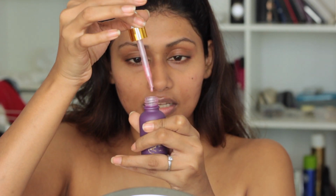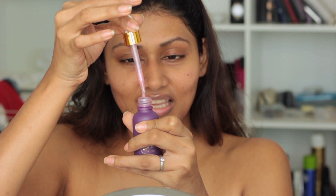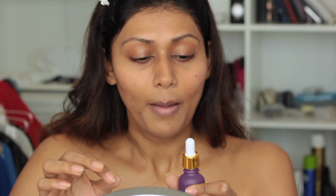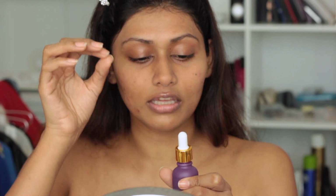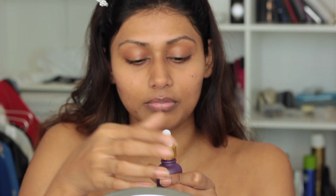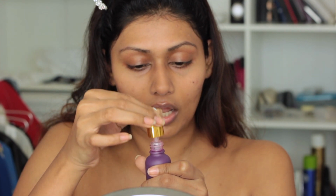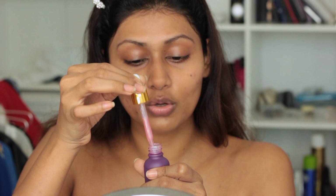Now the consistency of this is semi jelly like. It's not very liquidy and runny, but at the same time it's not a jelly kind of consistency either. I think it's a little in between. So let me just pop this on. Let me do what I've been waiting to do.